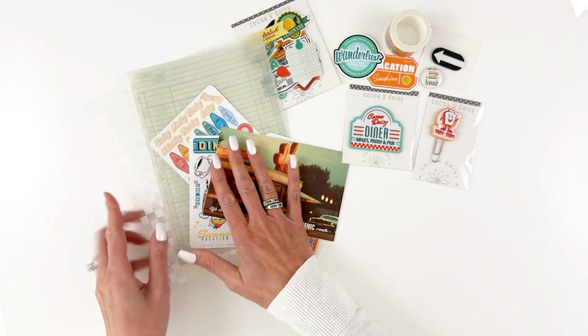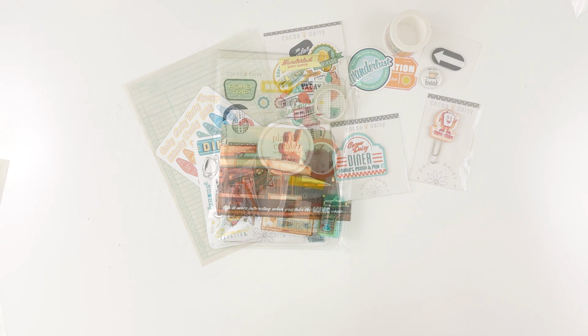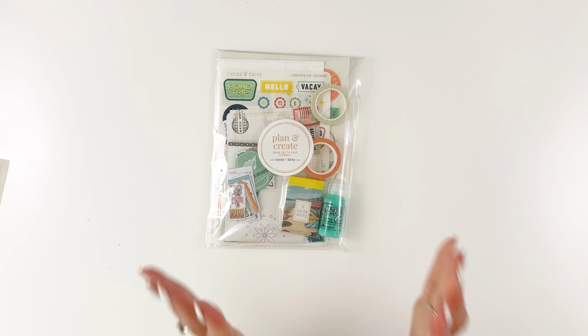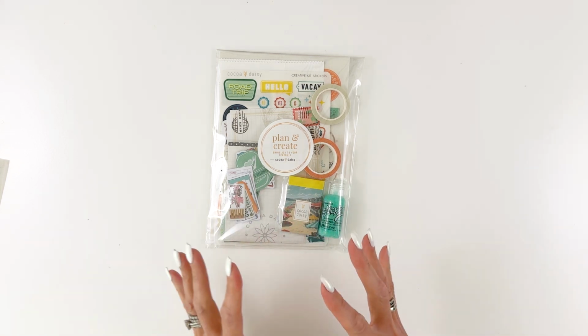So that is everything that you get in the stationery kit. All right, next we have our creative kit. Now the creative kit used to be called the planner add-on. So what are the changes with the creative kit? Just as I mentioned with the planner kit, not a lot is changing.